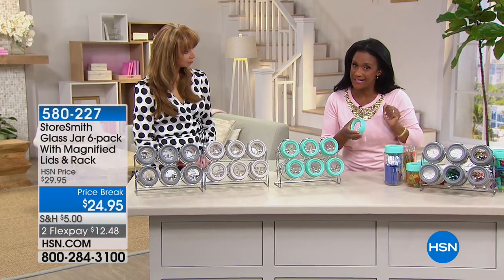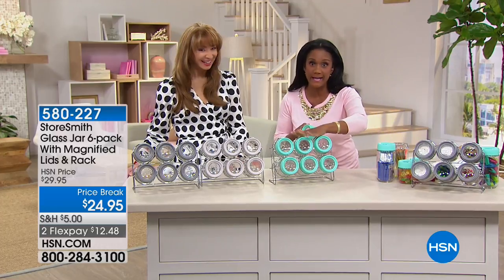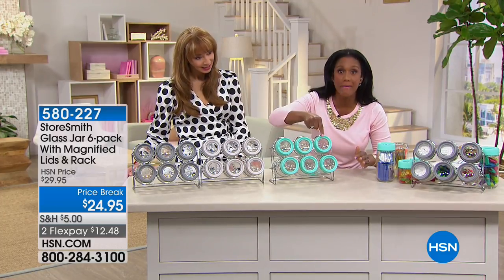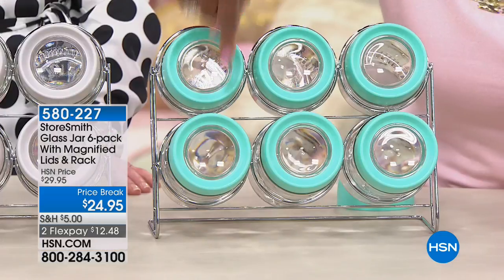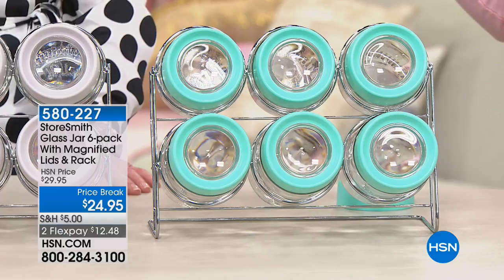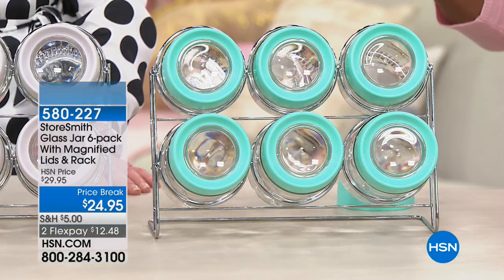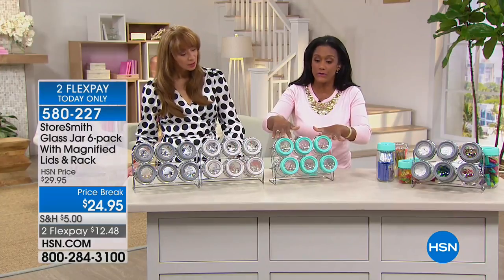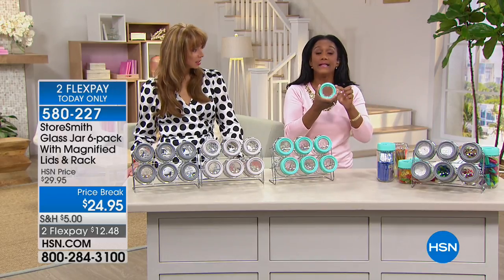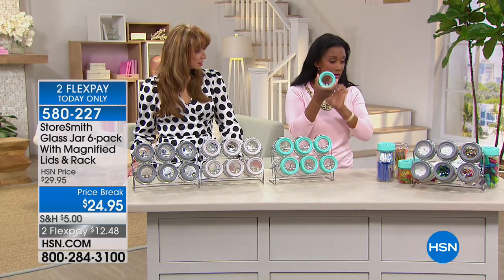Not one magnifying lens is coming with your set. You're receiving six of the magnifying lens. There is a magnifying lens on each of the jars. That was really smart. That is so smart. It's also very expensive to do. I was going to say, this is very generous to include all of those magnifying lenses, because if you just buy one, it's at least $10 to $15 just for one of those lenses.